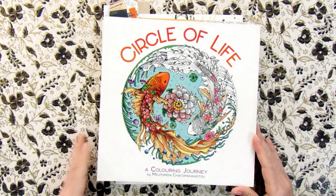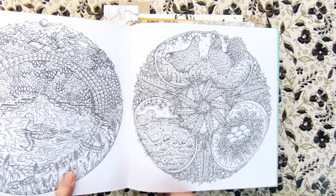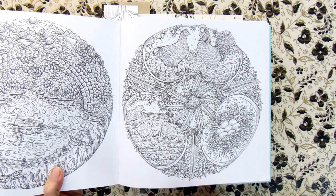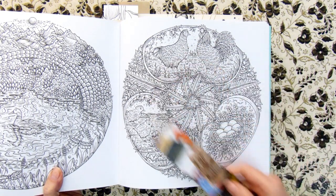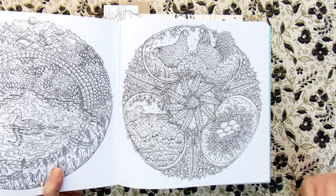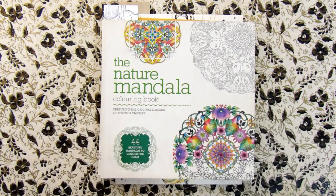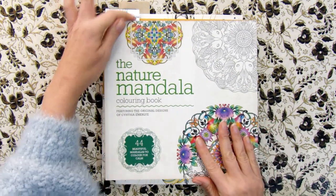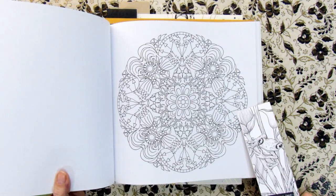Then Circle of Life, of course, and this illustration, many people have colored it already. It's not that complicated, rather simple. And we have a hen and rooster here, and some other elements, but not that many details. Another simple illustration, The Nature Mandala by Cynthia Emerly. And we have a mandala with roosters.